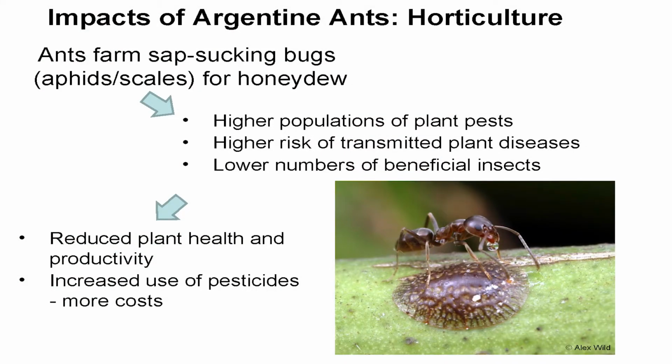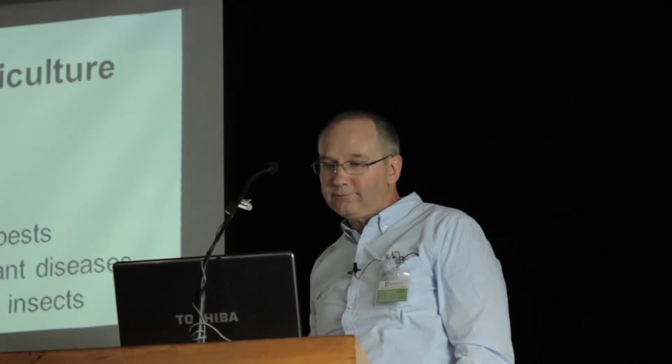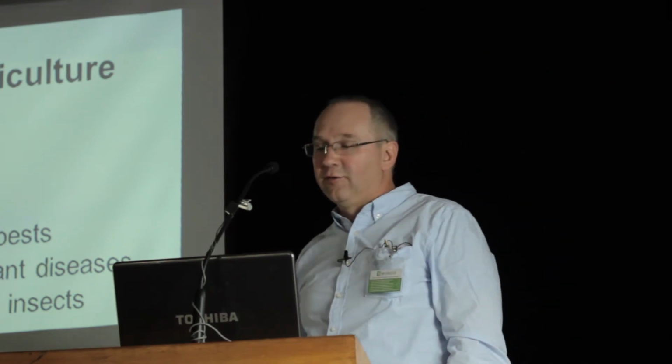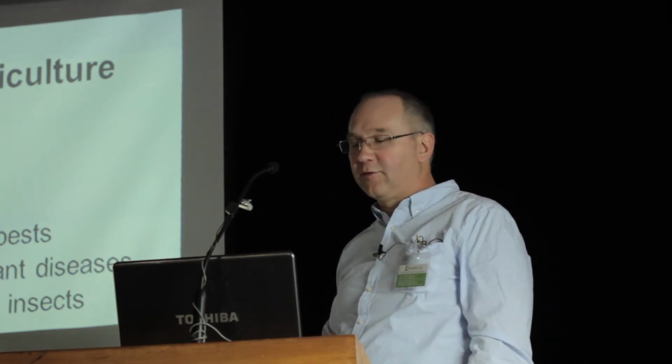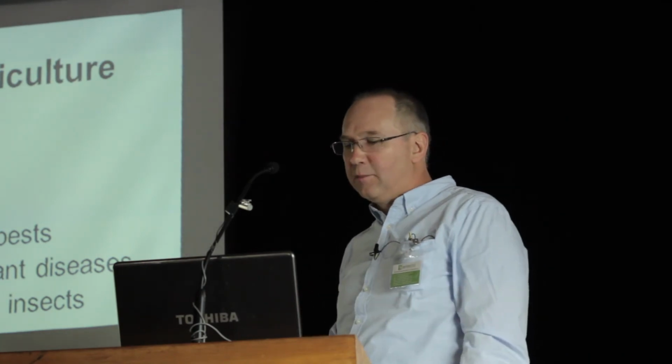And we've also got reports that they'll actually move plant-feeding bugs to uninfested parts of the tree. So they're basically farming them. So from one heavily infested branch, they'll move them to another branch so they can get another colony of bugs going to feed on. So once you've done that, you end up with higher populations of plant pests on the trees. And of course, a lot of these bugs will also transmit plant diseases.